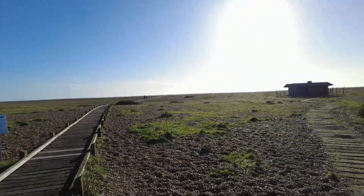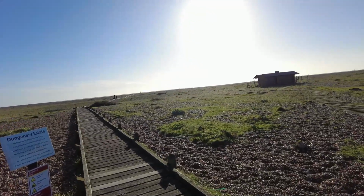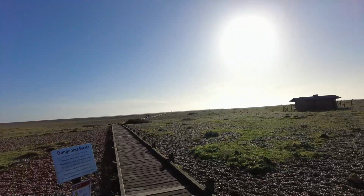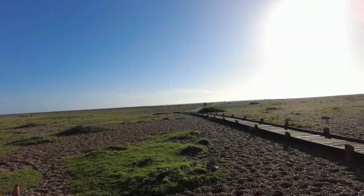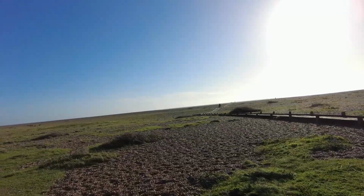Anyway, that's the boardwalk, as they call it. Walk down to the seafront there. Might see some immigrants landing on the beach. I've heard they land here anyway because it's just an open area for them to dig in, and they just disappear basically.